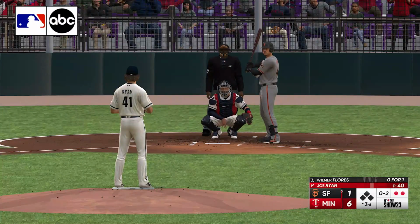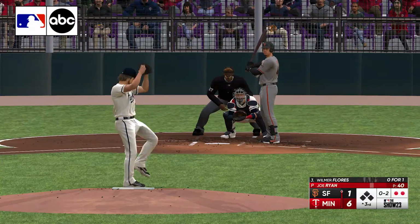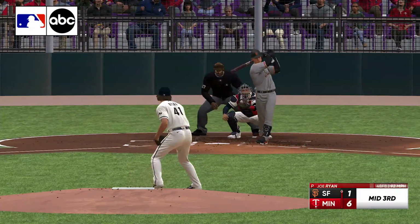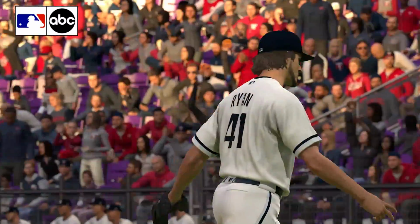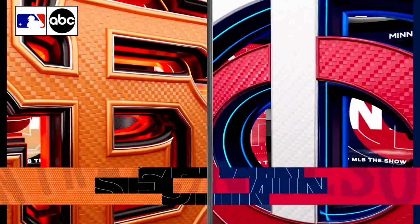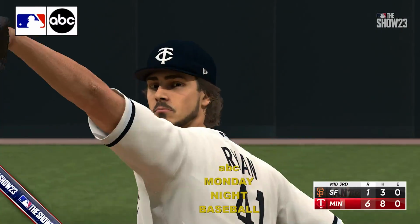Some of the greatest players in the history of the game were born in Venezuela, including one that finished with 500-plus home runs, 3,000-plus hits, and a triple crown. Swing and a miss, and he struck him out. That ends the frame. Nothing doing there for San Francisco. They trail it 6-1.